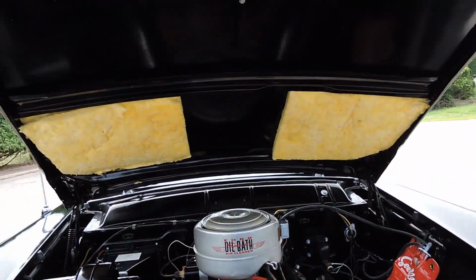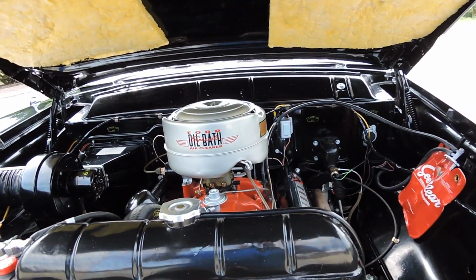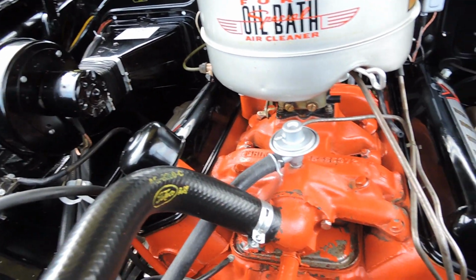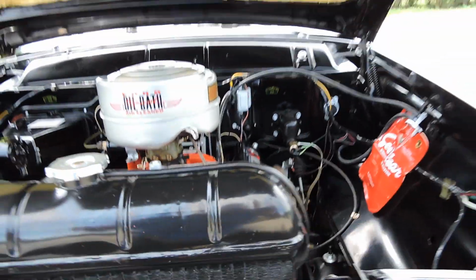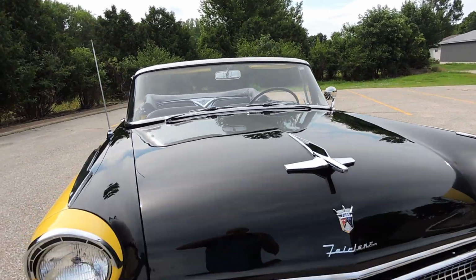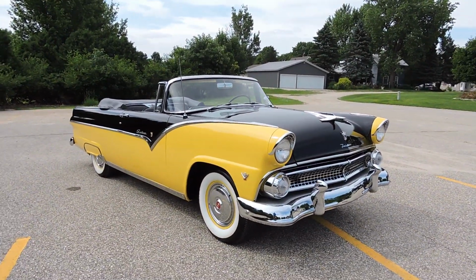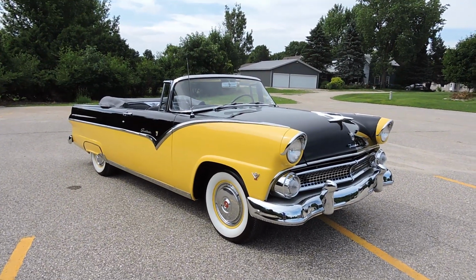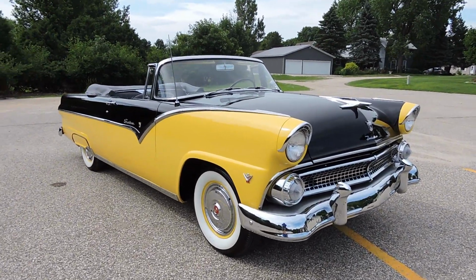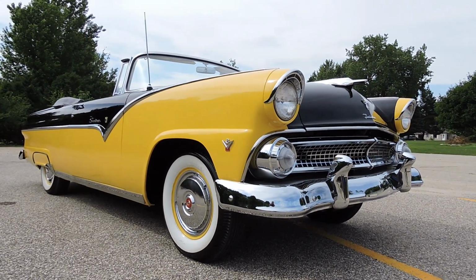The bottom of the hood was painted nicely with the matting. It's got the correct Ford radiator hose. This car was sold at Barrett-Jackson approximately 3 years ago, and the previous owner has been in California, and drove it approximately 5 to 10 miles since he purchased it. So just recently had a tune-up, oil change, fresh gas, and now it's ready to cruise.